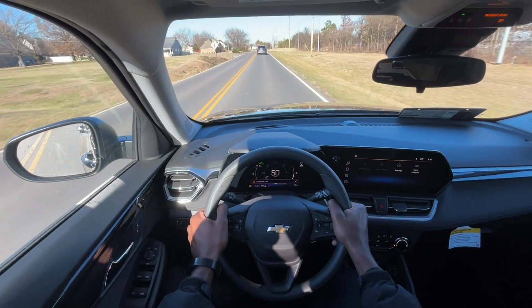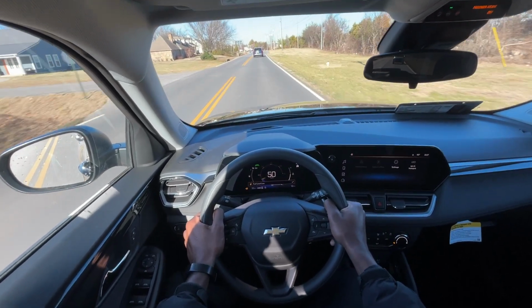But with all that being said, this will bring me to the end of my review of this 2024 Chevy Trailblazer in the LS trim level.